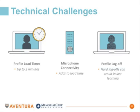Not only can someone step on it, but a lot of times the updates and the corrections made don't get filed to that profile. So clinicians get frustrated that they think they train Dragon, but their training isn't captured.